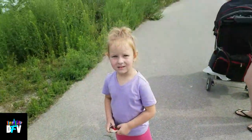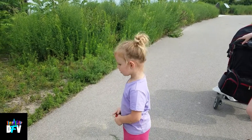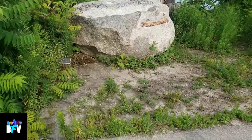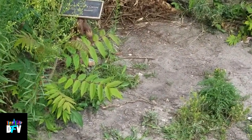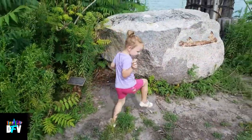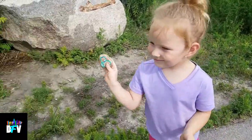Gracie, can you look around where you're standing right now and see if you can find any more rocks? You can look by the big rock. Whoa, I found one. You found one? Cool, dude. Oh, what's this one say? Let's see your rock.